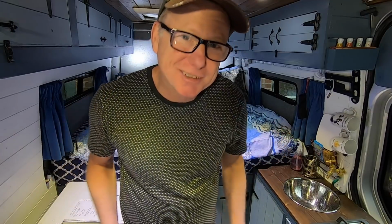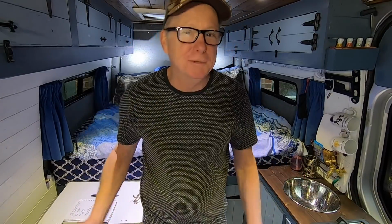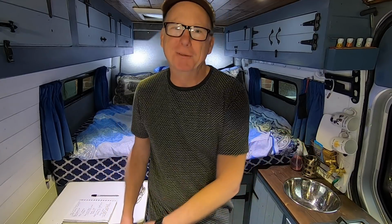If it gets much worse, I'm just going to put the plug in the plug hole. So thank you, Roger, and thank you to everyone else that commented on that. You're all absolutely right. It's definitely a good idea to have a water trap between your sink and your grey water tank.